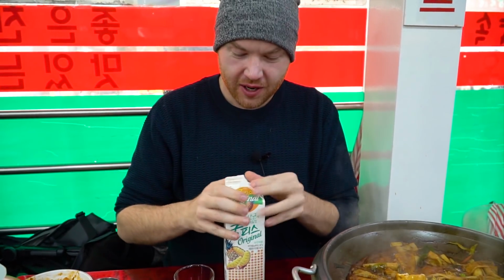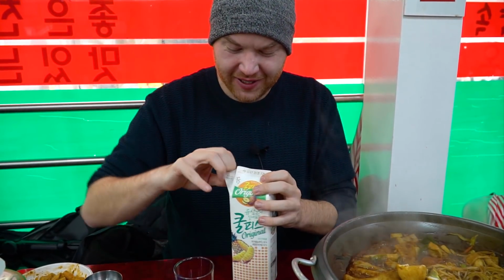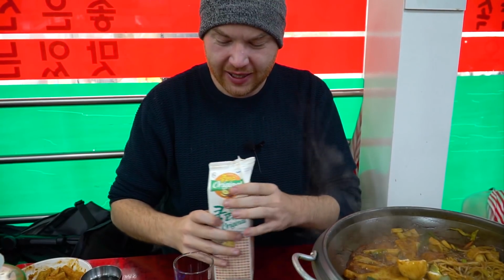Alright, so it's a tradition if you're coming to eat tteokbokki, you have to order this as a drink. This is called kulpis, and it's kind of like a yogurty drink, and it's supposed to be really good if you're eating spicy food. This is the pineapple flavor, so I'm gonna try it out. I don't think this food is really spicy, but it's just kind of a tradition, I guess, if you are eating the tteokbokki.